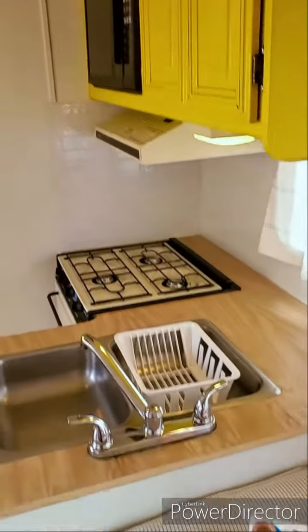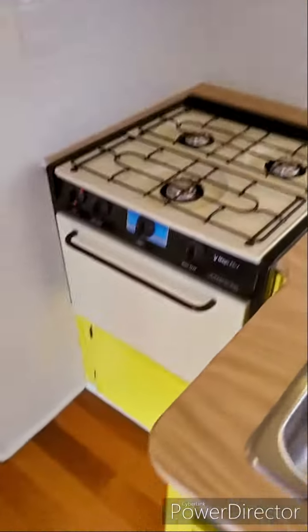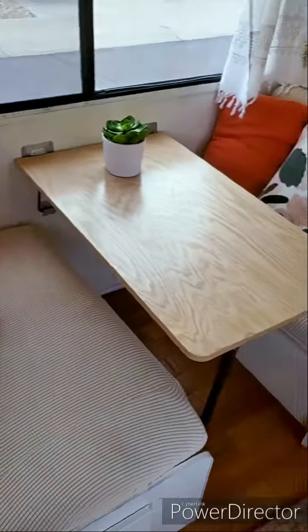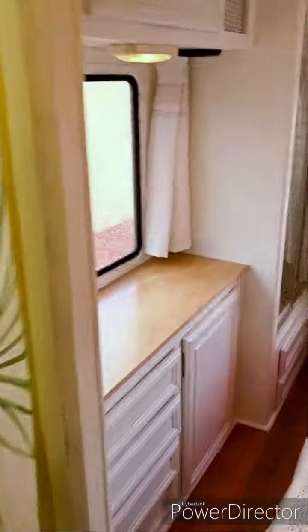You have the kitchen area over here with plenty of storage. The custom countertop made by Irene, and the table as well. Coming on back, you have the rebuilt fridge, the shower area.